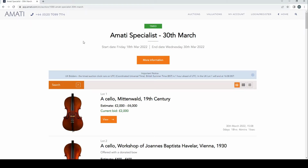This particular auction is the specialist one, as I said, which is the kind of higher level stuff. They also have the affordable auction, which is kind of cheaper stuff. So in general, we should see the better stuff in here. I think there's about 175, 180 lots, something like that. I'm not 100% sure, haven't counted them.